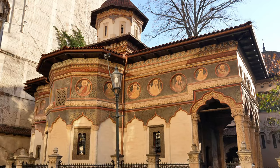Here in the old town is also the monastery, and it's from the 18th century, and it's really an oasis in Bucharest. It's a really gorgeous building. They said it's really one of the most beautiful little buildings here in the city.